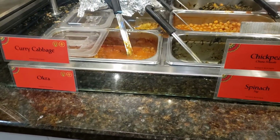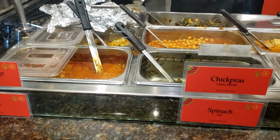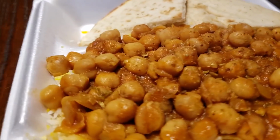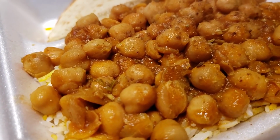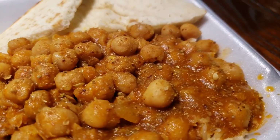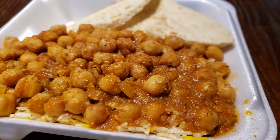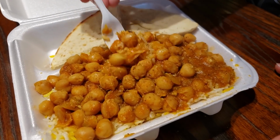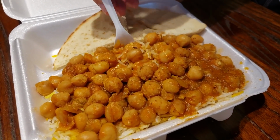But we decided to go for the chickpeas, the chana masala, and it was just superb. The rice was perfectly cooked. The chickpeas were in this amazing sauce. It wasn't super spicy, but it had a little bit of a kick to it. It was just phenomenal. I mean, it was one of the best chana masalas that I've ever had.